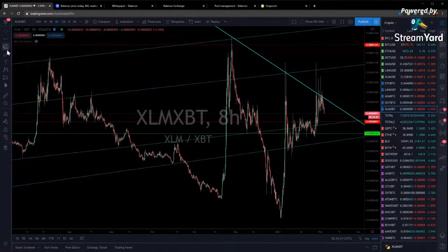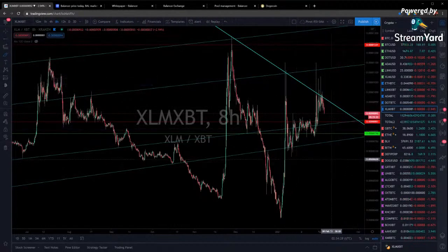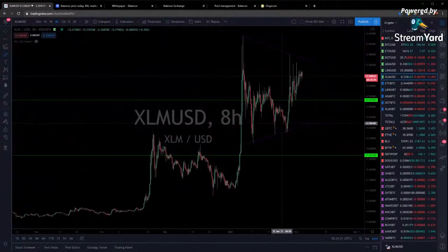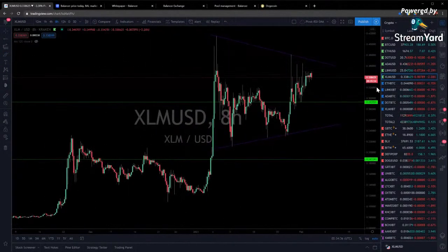I just got a comment here from Henry: it can't seem to break this resistance on the BTC chart. It's going to probably, but it's a good project for sure. It's going to soak up a lot of what XRP had, but it doesn't have the upside a lot of other projects have. And then we had some other questions about some of these other projects.